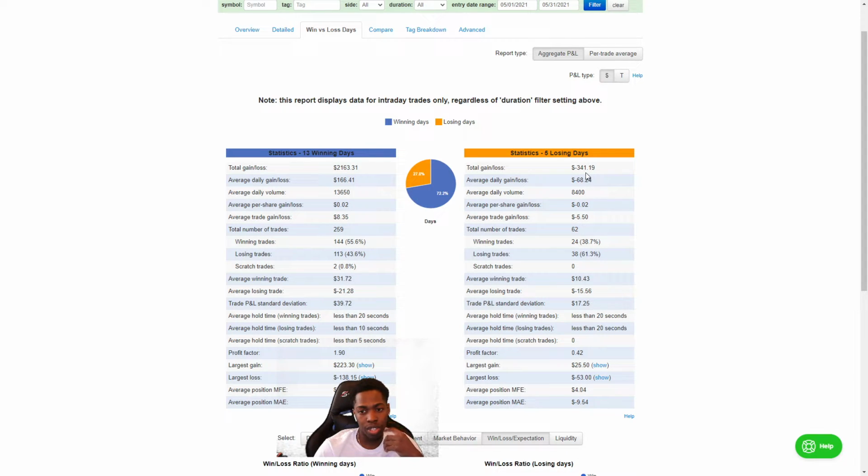$2,163 versus $341 to the downside. Overall, not bad. On the winning days, we're averaging $166. On the losing days, we're averaging $68. Not bad at all. 55% accuracy on the winning days. On the losing days, 38%. So we got to do a little bit better than that.